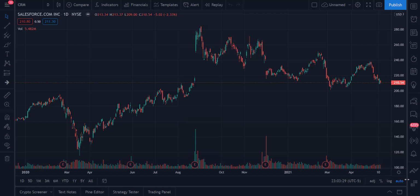We saw a pretty decent pullback in the markets today, and just wanted to take a look at another company that has seen some growth and has also had a bit of a pullback this year. So, taking a look at Salesforce.com, symbol CRM, which is great because they are a CRM.